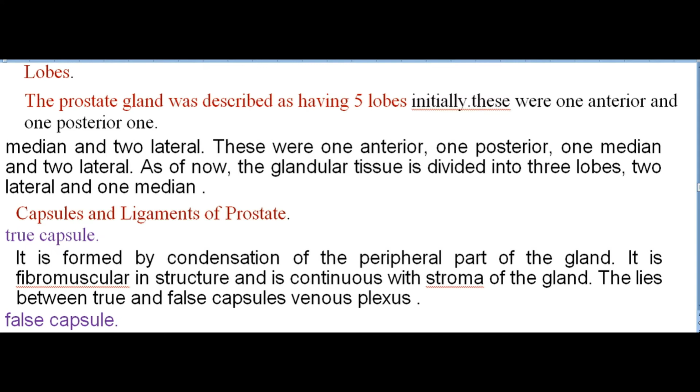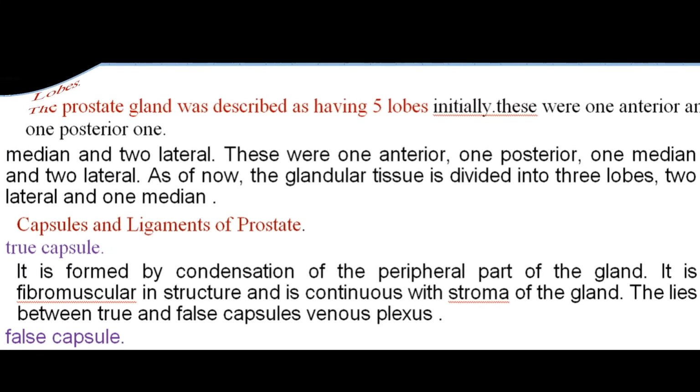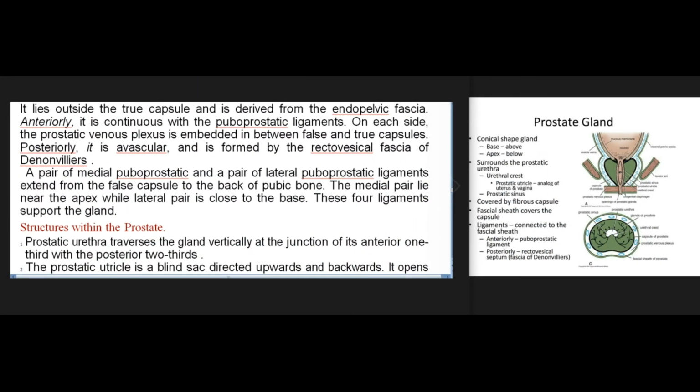The venous plexus lies between the true and false capsules. False capsule: it lies outside the true capsule and is derived from the endopelvic fascia. Anteriorly, it is continuous with the puboprostatic ligaments. On each side, the prostatic venous plexus is embedded in between the false and true capsules. Posteriorly, it is avascular, and is formed by the rectovesical fascia of Denonvilliers.